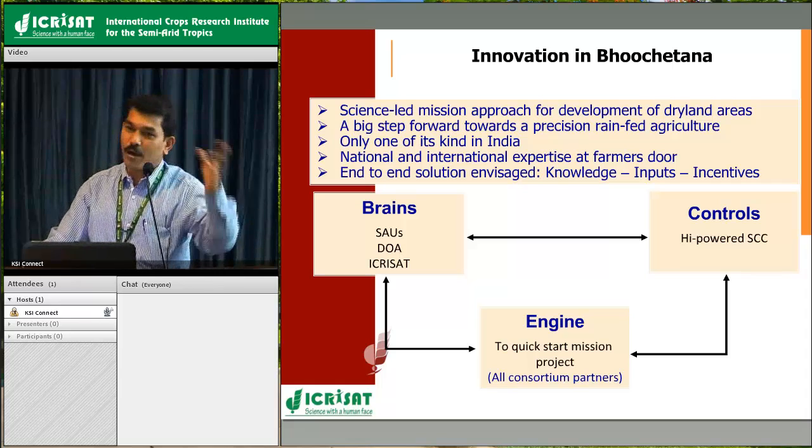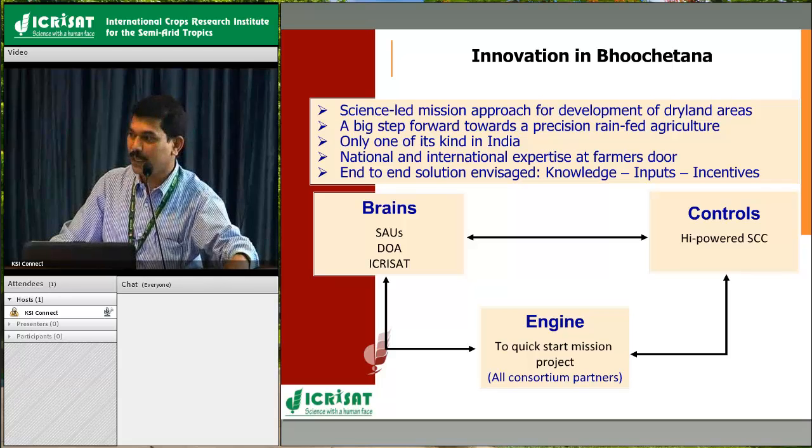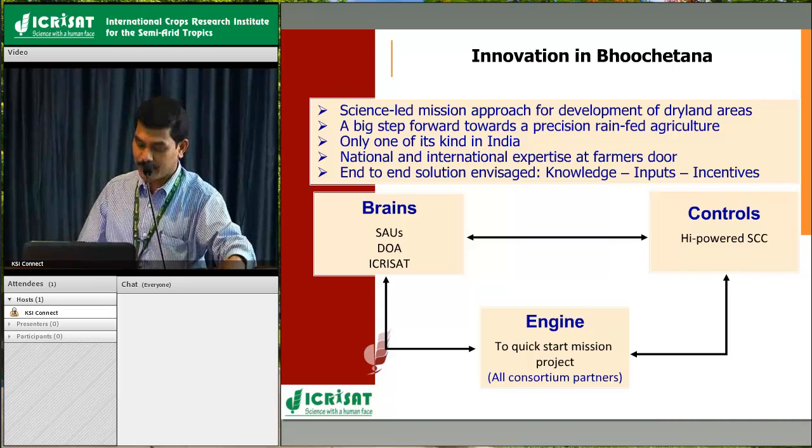And at such a large scale, we have covered almost 3.73 million hectares in 4 years, covering all 30 districts, which is one of its kind in India. No other state has tried or established this kind of initiative. Now it is reaching other states and also other countries. And we have brought in national and international experts, so their experience and expertise will reach the farmers.